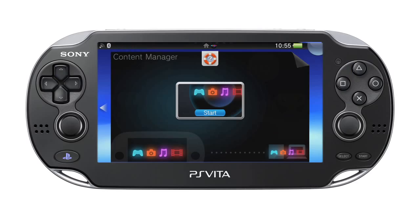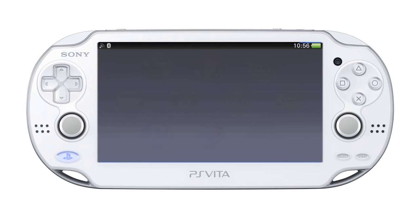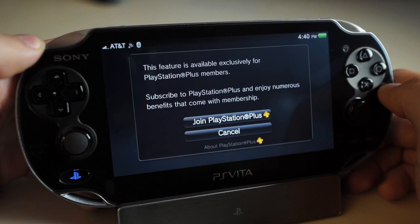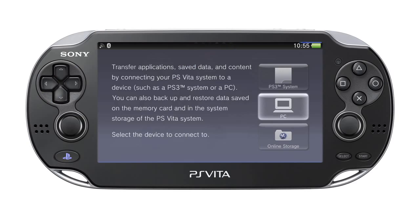And now the content manager has been vastly improved. You have an option of connecting with your PS3, PC, or online storage through PS Plus. A new thing is you can connect wirelessly with your PC and be able to transfer content that way.